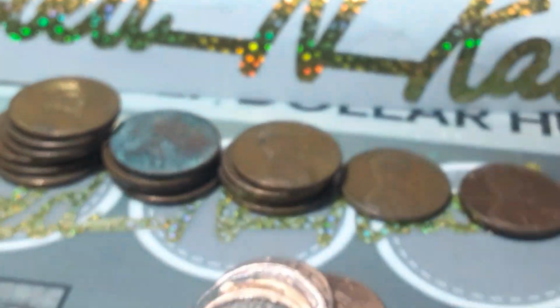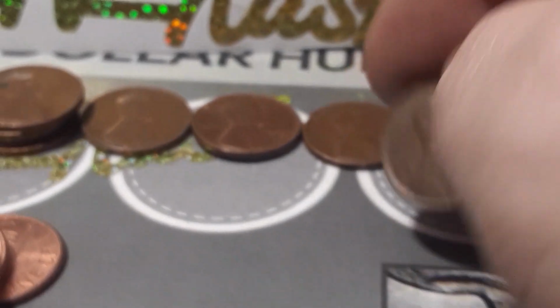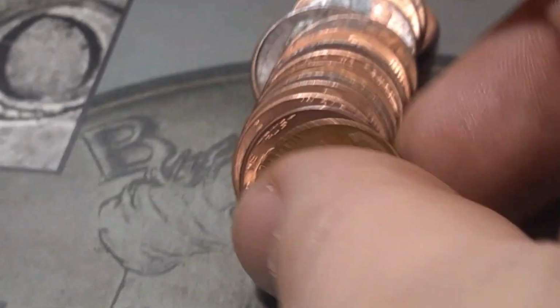We got a reverse. Another 1945 out of Philly. Roll number 10, box number 2. We got another reverse. 1951, that's our second one of the hunt, out of Philly. Roll number 11, box number 2.